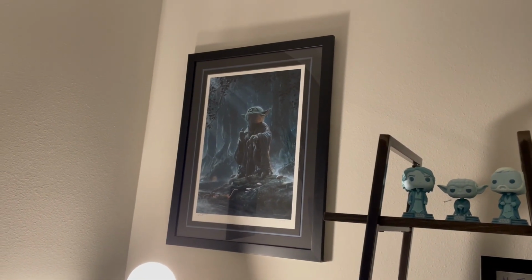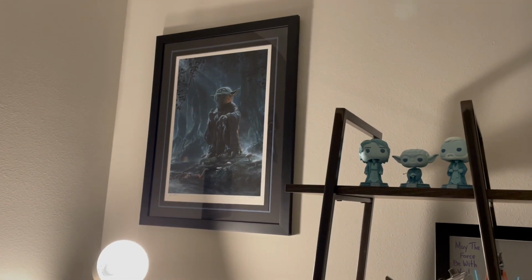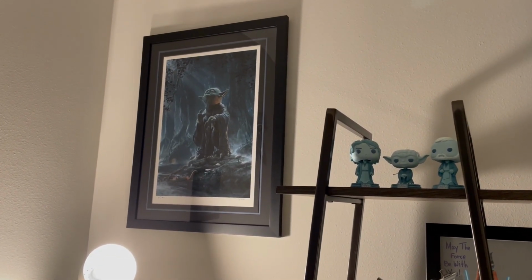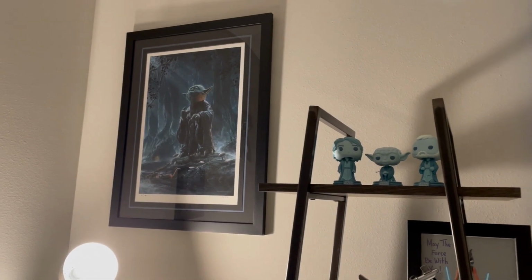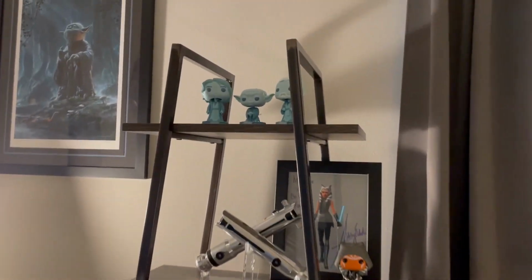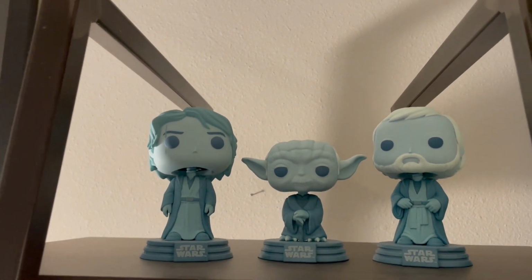So as you will tell from the video, a lot of the Funkos have gone away, even though I still have some in the room, and I've gone to more premium pieces, standalone. I just think it looks nicer. So moving over to the first bookshelf, on top we have the Funko 3-pack of the Force Ghosts. These do glow in the dark.